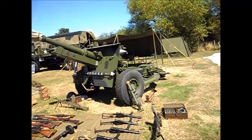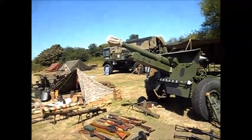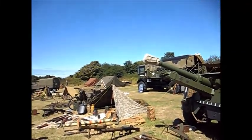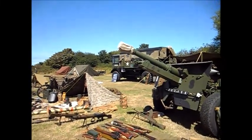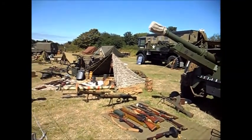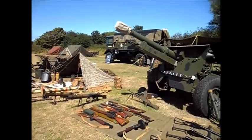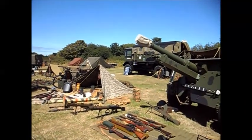You got a PIAT launcher there as well. The only thing that would go back to the First World War as well would be the Lewis gun there. Yeah. The PIAT, and the other one is a Panzerfaust. Yeah. Quite lethal. It didn't come out until towards the end of the war. Yeah, but that PIAT did its job quite well at the time.